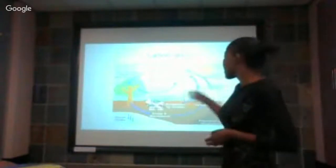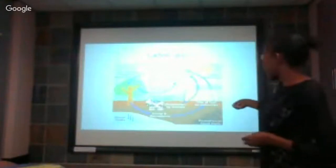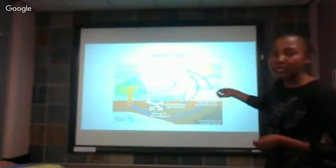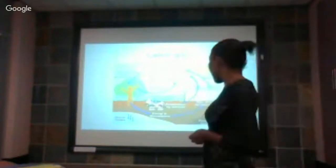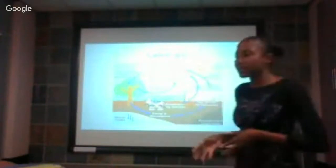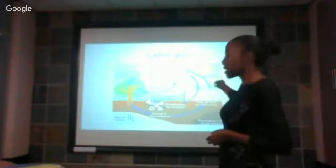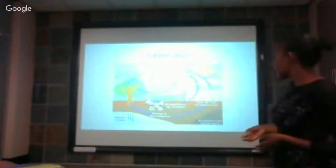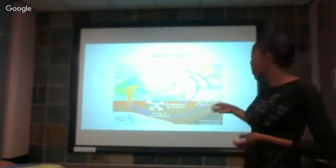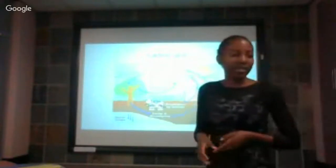And then when that carbon goes back into the atmosphere, it can be taken up by the ocean, and it can also be taken into fossil fuels. And then from there, it can be used in the factories for the production of food. And the process of combustion will emit carbon dioxide into the atmosphere.